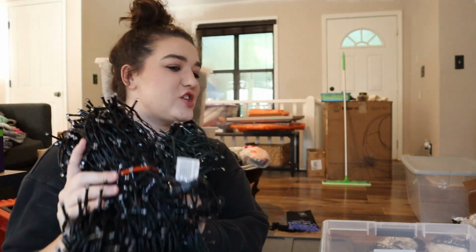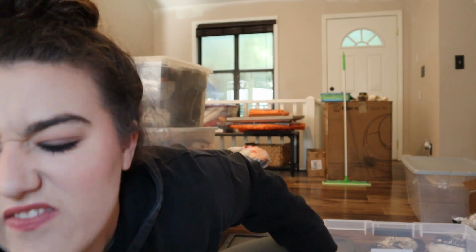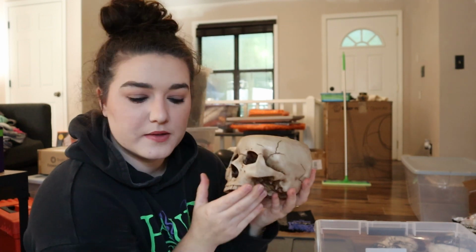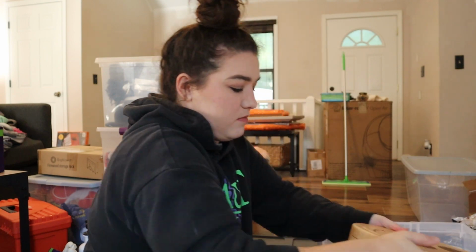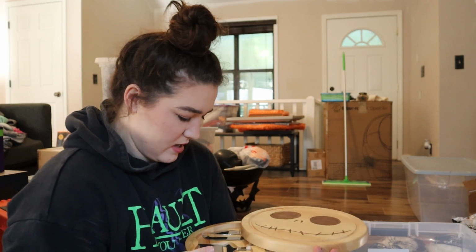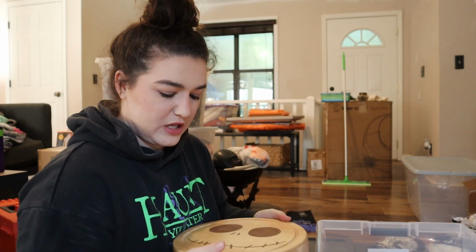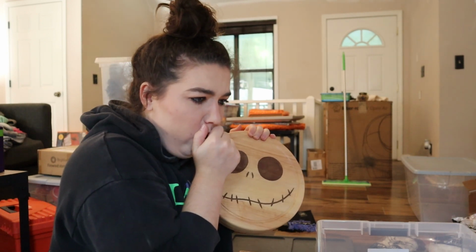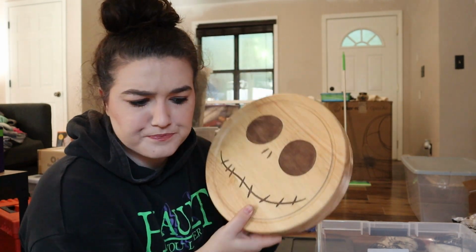Lights. So many lights, because I'd be decorating every part of my house with lights. Another skull, but this one you can put salsa in if you so choose. And then my Jack Skellington cheese board, which slides and has cheese knives. So fun. It actually doesn't really match the aesthetic of the rest of my Nightmare Before Christmas decor, so I don't put it out anymore, but I keep it and I put it out at the Halloween party because obviously you got to.